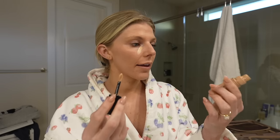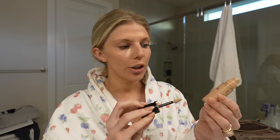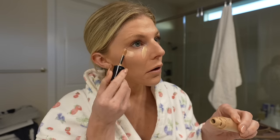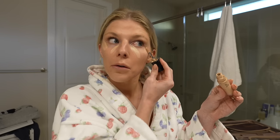This is the Giorgio Armani Luminous Silk Concealer in 4.5. I really like this stuff. I'm actually almost out.